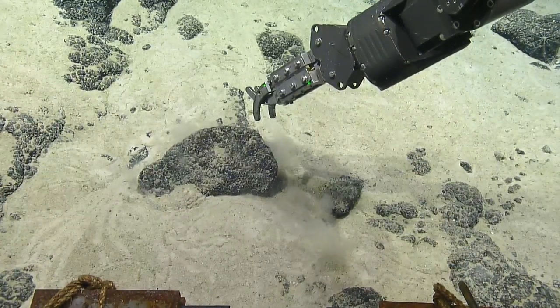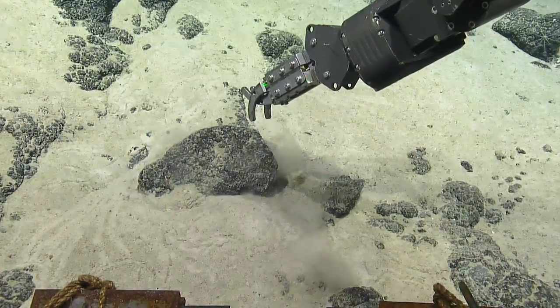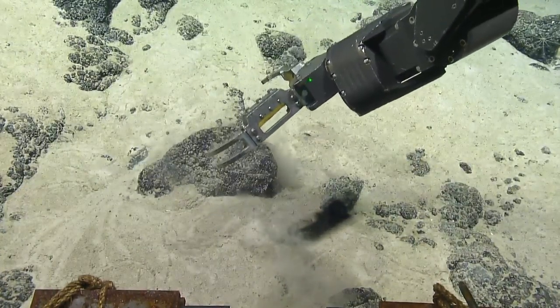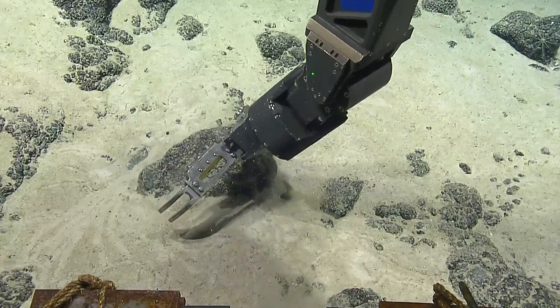Small rocks, yeah. Oh, great. 10, 15 centimeter rocks. Well, geez, what are we waiting for? Get the show on the road. We've got the big rock grabber. Yeah, we got the big one. There's no reason not to.